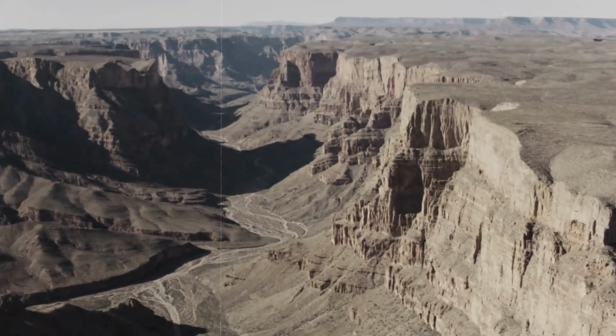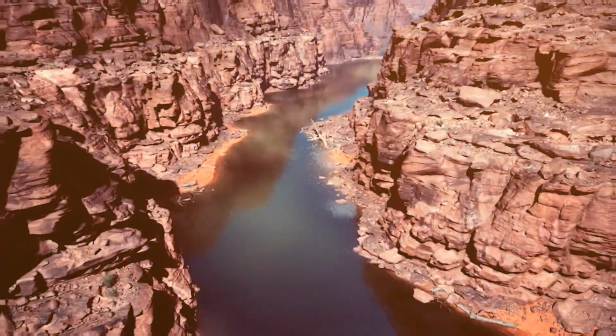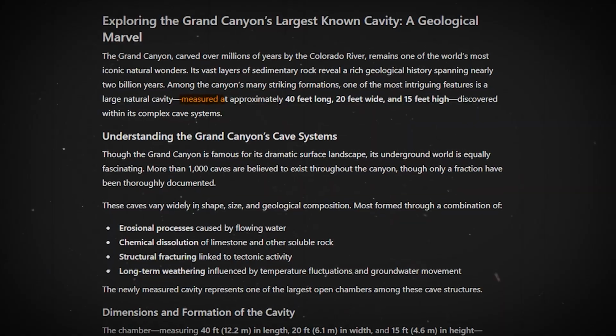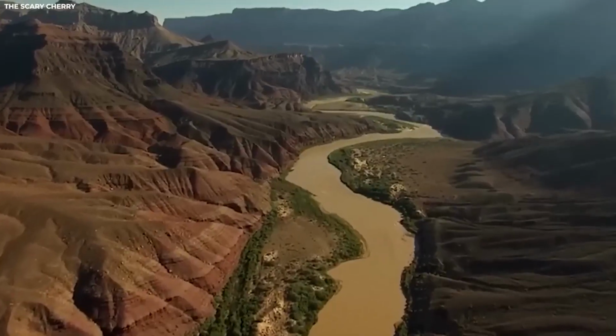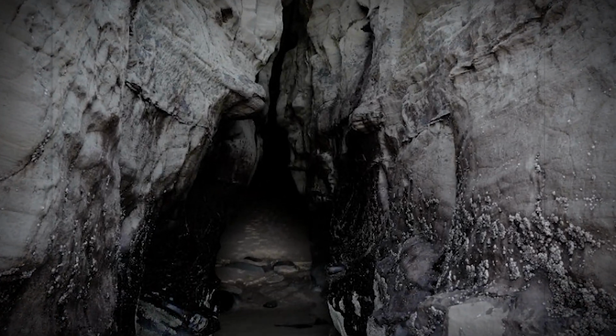There were 3 distinct hollows, each with smooth, uniform shapes that looked artificial, unlike the jagged textures expected from natural processes like weathering. The largest cavity measured about 40 feet long, 20 feet wide, and 15 feet high. The second was slightly smaller, and the third was deeper, connected by a narrow passageway.